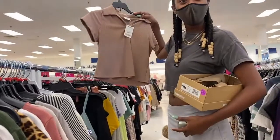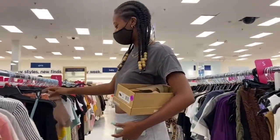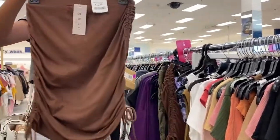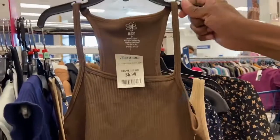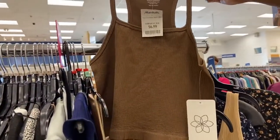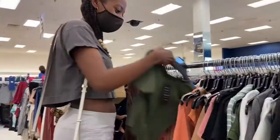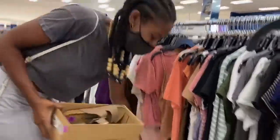All right, guys, we slowly found our way to the clothing section. This is cute. That is cute. Oh, wait, show the skirt again, that brown skirt. It's a vibe. And I like these little tank tops. That's cute, the medium large. Look at this, the tiny thing. It's a classic, cute. It's in right now.